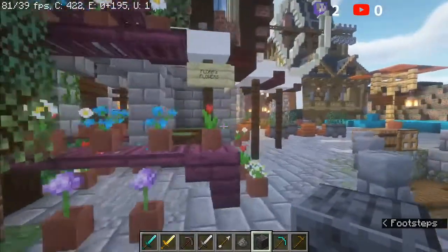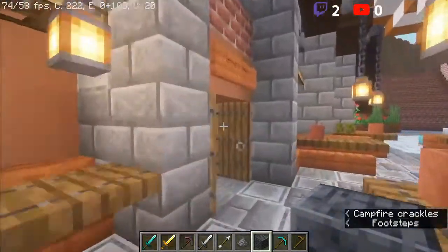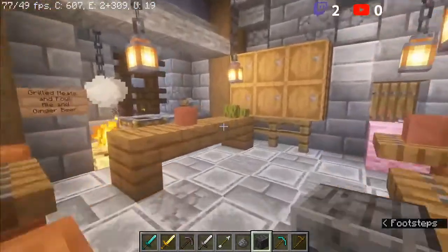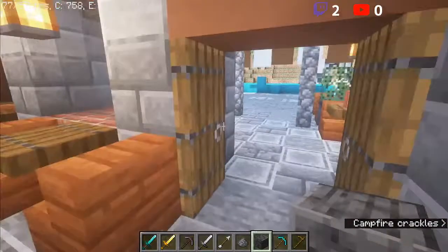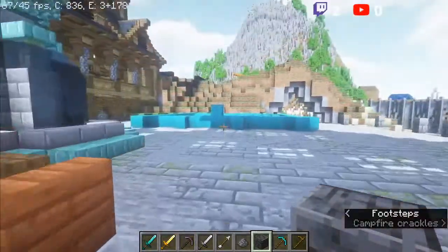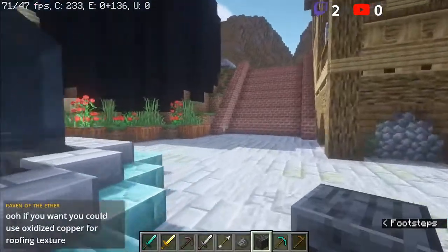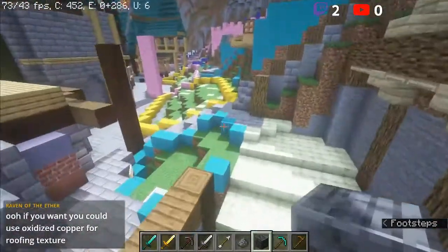Got Flora's Flowers, an offshoot of the main brand in the city. And then I think Bart put this together. This is the Last Call Tavern. It's been a while. Grilled meats and fowl, ale and ginger beer. I love it. Bart does such a good job of just bringing life to the things she builds with the little signs and stuff that are everywhere.